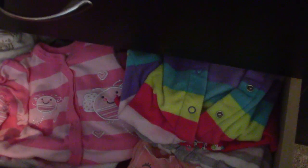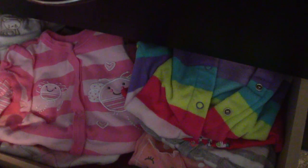Blankets and swaddling blankets. A whole bunch of nursing covers. Like I need that many. The one I like is actually in my diaper bag, so I doubt I'll be using those. Some extra burp cloths that are just pre-fold cloth diapers. 0 to 3 month outfits, onesies and skirts and pants. And 0 to 3 month more outfits.